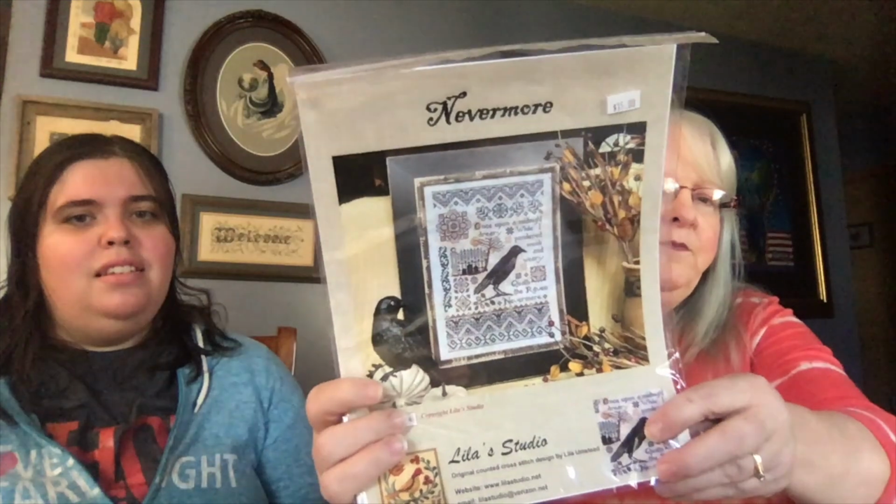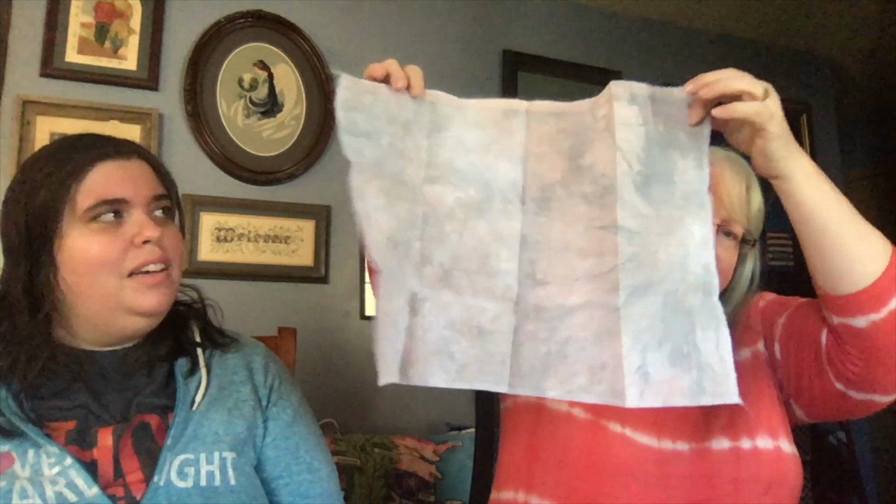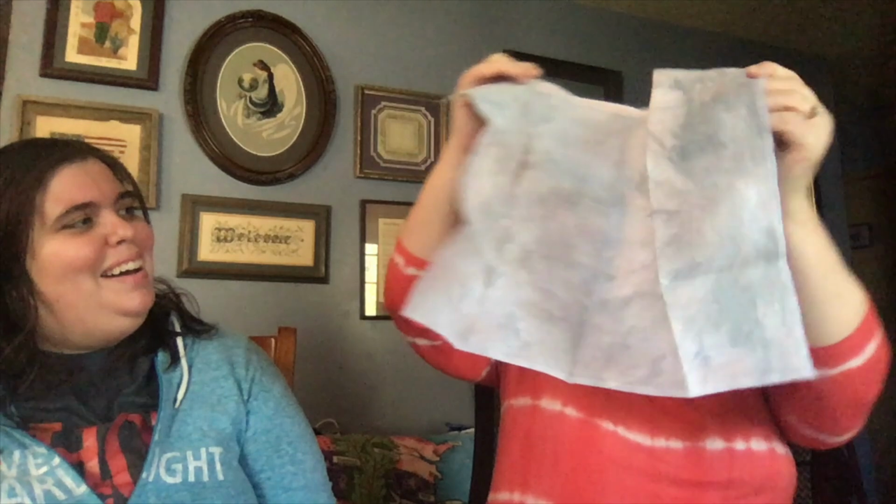So there's a pattern that I've really, really, really been wanting. And I saw it and I snatched it up first thing. So it's Nevermore from Lila's Studio. I love this. You can't tell as well in the picture, but it's actually stitched on this feldspar. And I think that's going to be really pretty. Feldspar has some feldspar colored spots in it. Yes. And so you get a little bit of the orangey red, and look how pretty that is. It'll be so cool. I'm excited.